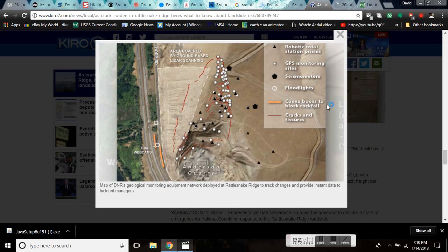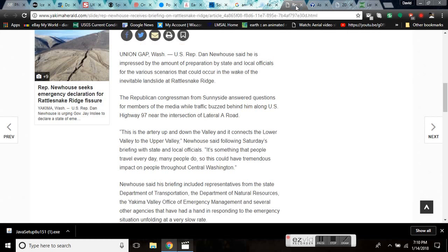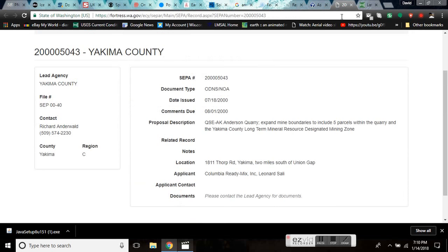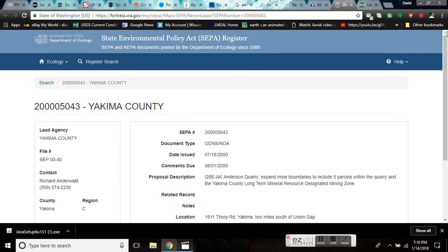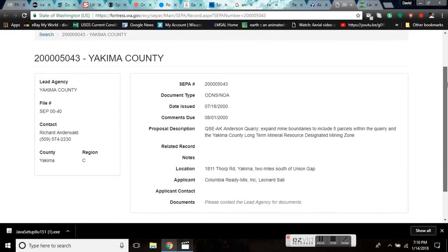I'm going to leave you with this link here where you can see robotic total station prisms, GPS monitoring sites, seismometers, floodlights, Connex boxes to block the rockfall. We saw them. Nonsense. And the current cracks and fissures. We have other videos where we have other excellent photographic analysis of the hill.